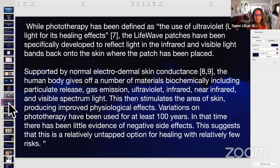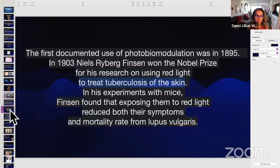improved physiological effects. Variations on phototherapy have been used for at least 100 years, and in that time there's been little evidence of negative side effects. This suggests that this is a relatively untapped option for healing with relatively few risks. If you look back in history, we've known for thousands of years, the Egyptians used photobiomodulation, which is wearable light technology. Photobiomodulation, what's that giant word, right? Photo means light. Bio, biological, because we're biological beings. Modulation is movement and change.